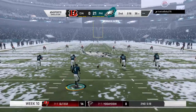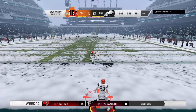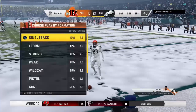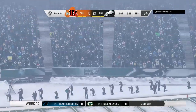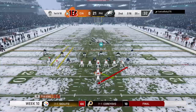So they throw the pick-6. They'll get another shot at it now as this one's in the air. This will be fielded on the back line of the end zone. The Bengals take over 1st and 10 at their own 25-yard line. The Bengals drive about to get going.